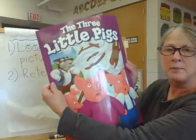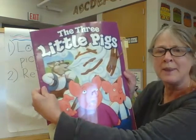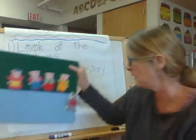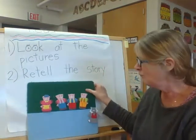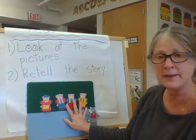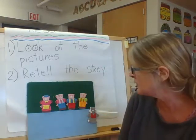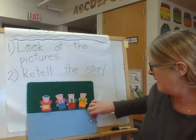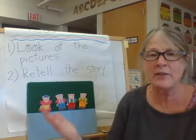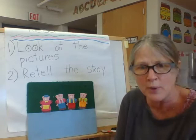So this is the book that I'm familiar with, and I'm going to show you a strategy of retelling the story. I have a flannel board, and I have the characters, Mama Pig, the three pigs, and the big bad wolf. Now to retell the story, I start at the beginning of the story. And I can't tell the whole story or it would take too long. So I'm just going to tell the most important parts.